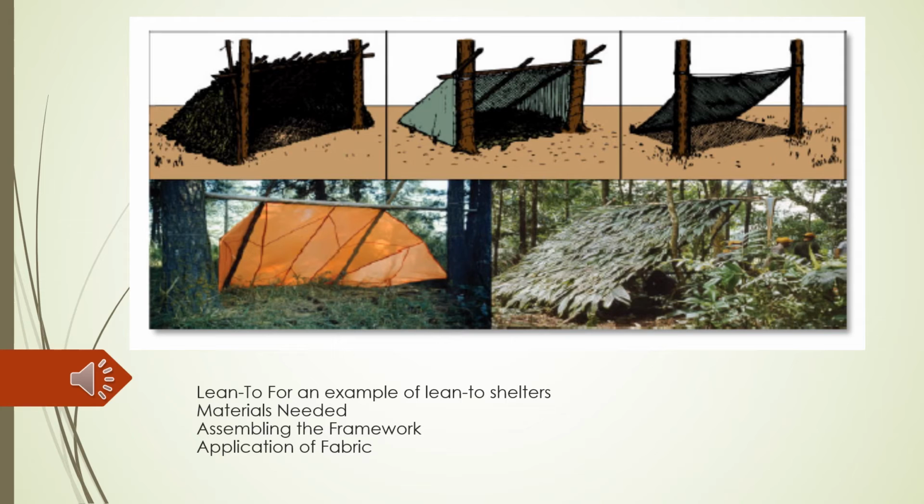Application of fabric. 1. Place the middle seam of the fabric on the middle support pole with the lower lateral band along the ridgepole. 2. Tie off the middle and both sides of the lower lateral band approximately 8 to 10 inches from the ridgepole. 3. Stake the middle of the rear of the shelter first, and then alternate from side to side. 4. The stakes that go up the sides to the front should point to the front of the shelter.